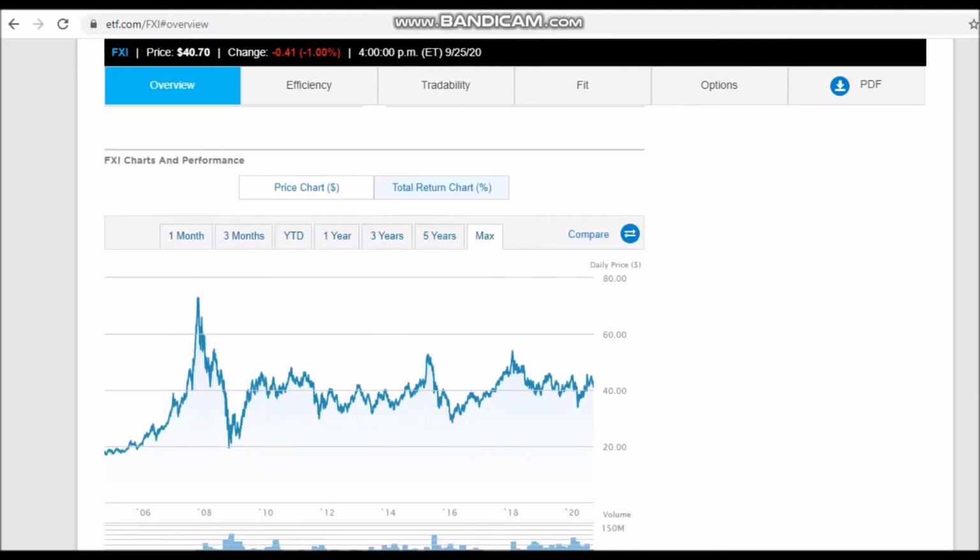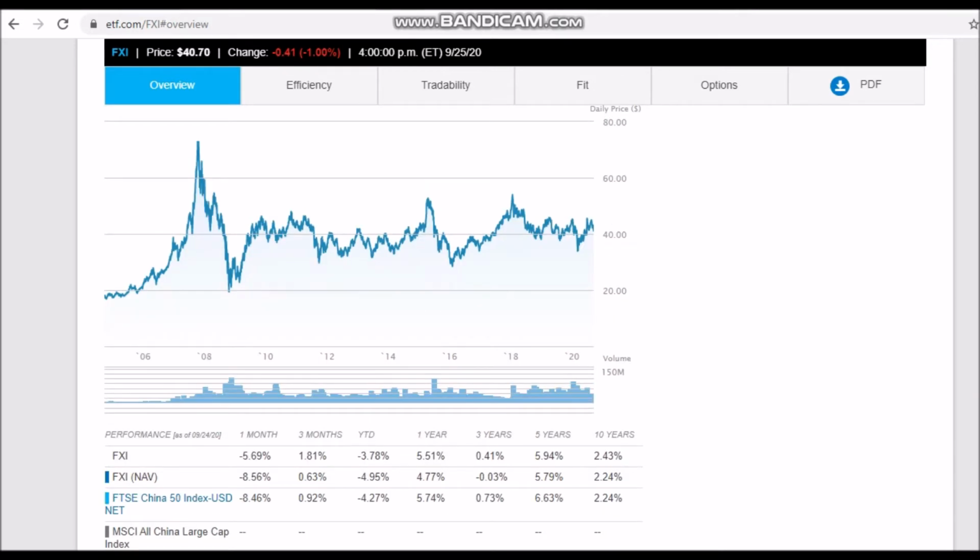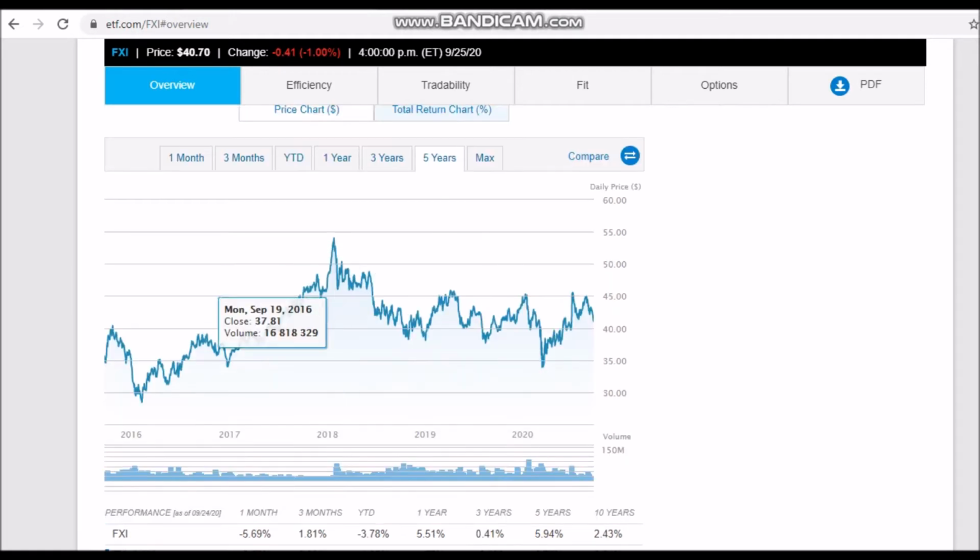If we take a look at, for example, 5 years, how does it play? You can see that for 5 years, it's actually not bad. Actually, which is really good. For people who want to invest on a long-term basis, this is actually a good thing to key into because it's stable. Aside from the fact that it's stable, it's really good.